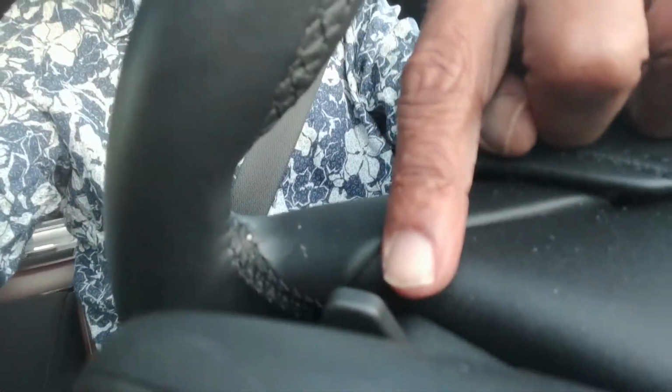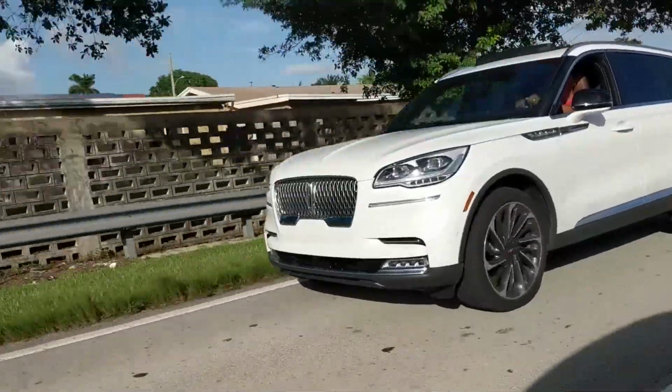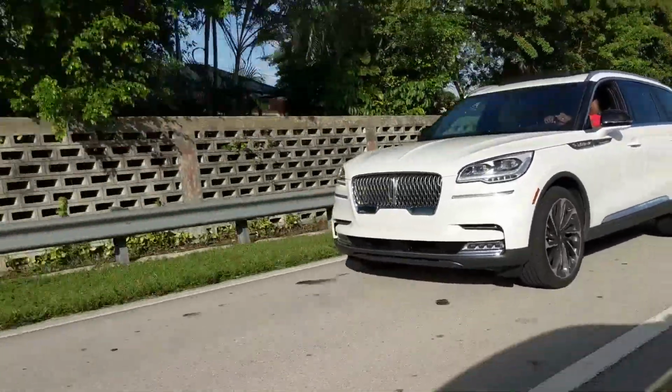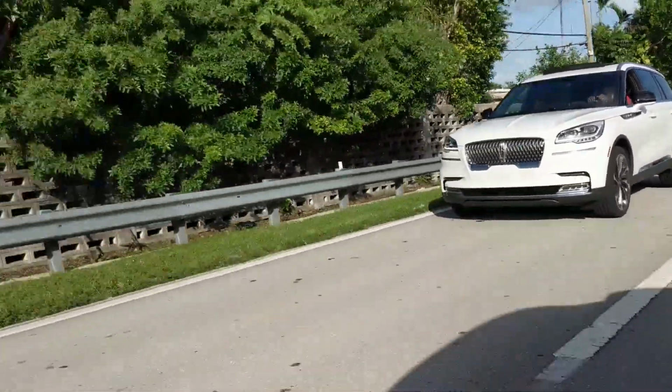And what I really like about this, the surprise here, is the paddle shifter for additional performance cues right here. There's a paddle shifter. And so you're going to get a lot of power, a lot of towing capacity in the Aviator. And I'm enjoying the ride.